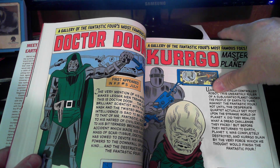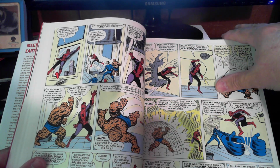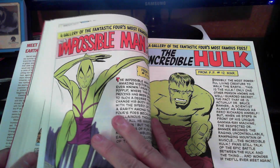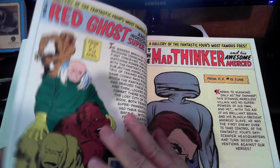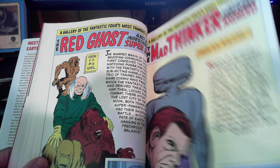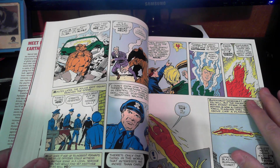Jim Starlin and Mike Friedrich brought him back to life on the first Marvel Feature. Oh my God, that's so incredible! Because it's the Incredible Hulk, the Mad Thinker, and his putty-faced buddy, and it reprints FF 1.